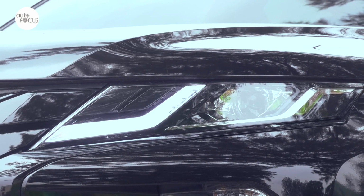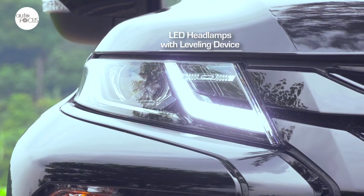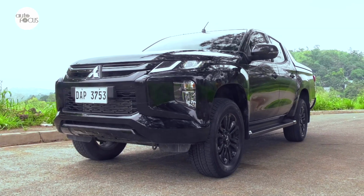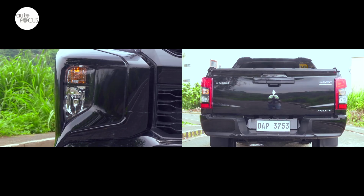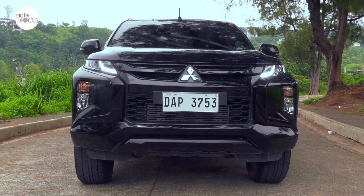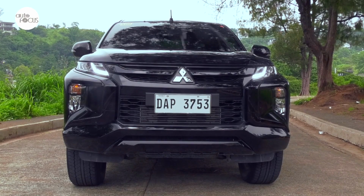Some exterior features shared by both include daytime running lights, LED headlamps and leveling device, LED type rear combination lamps, front undercover, front skid plate, front and rear fog lamps, high mount stop lamp, door sash, variable intermittent windshield wipers with washer, front towing hook.